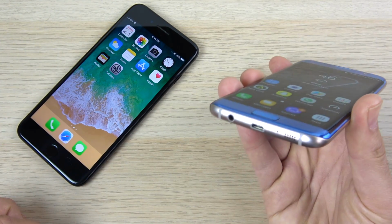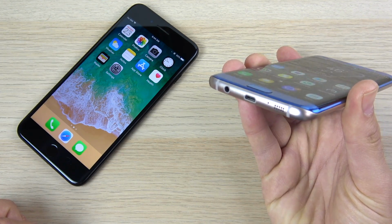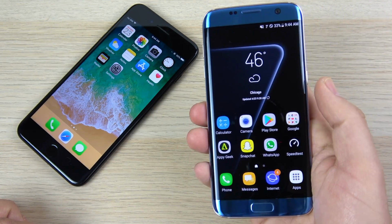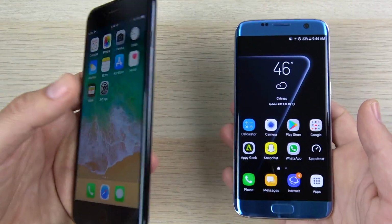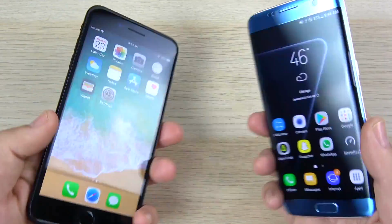Headphone jack is here for S7 Edge, and it does have expandable memory with curved edge features. So another thing you don't get on the 7 Plus. So overall, they both have their fair share of special features.